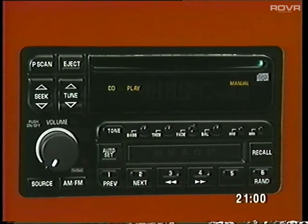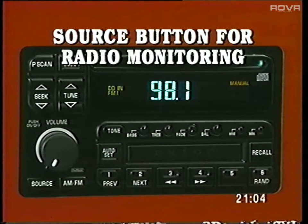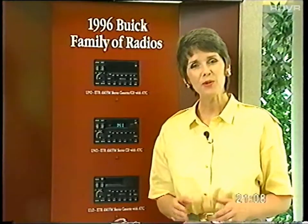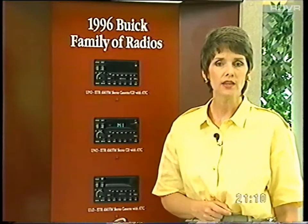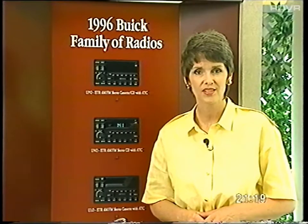All 3 of the ATC radios include a source button for switching to the radio, even during tape or CD playback. And both of these higher-end ATC radios are compatible with dealer-installed trunk-mounted CD changers for convenient access to the music on up to 12 discs.